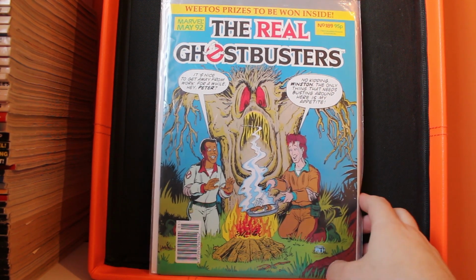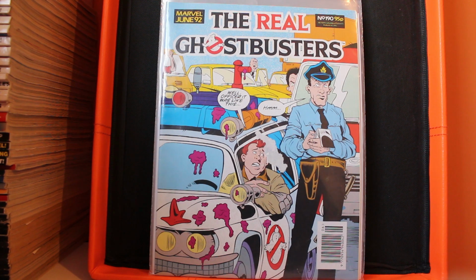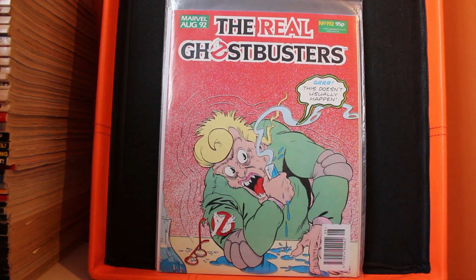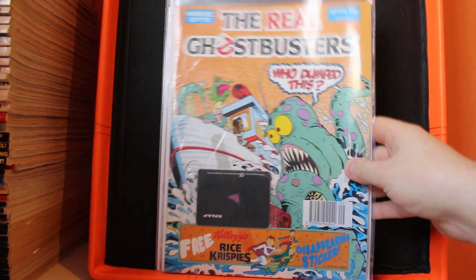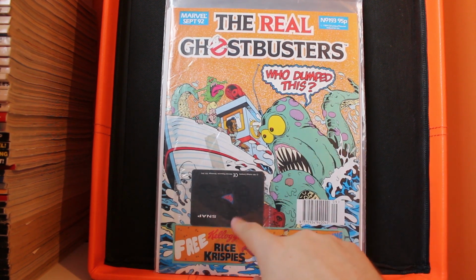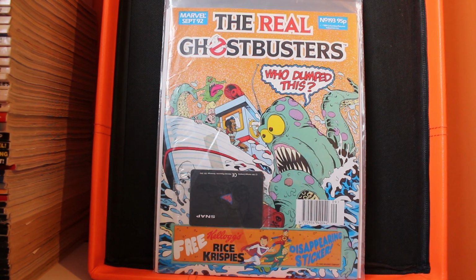I'll also point out that I think from memory all of these stories are recycled from old issues. 190, and then we run into the final three. Now, I've only ever seen issue 193 twice in the wild for sale. 191, 192, and last but not least, 193, the very last issue, which still has this Rice Krispies disappearing sticker on the front cover, still sellotaped onto it. Don't know what it does. Taking it off would obviously be ridiculously stupid, so I'm never going to find out, I don't suppose.